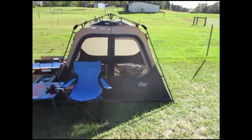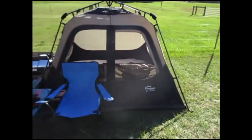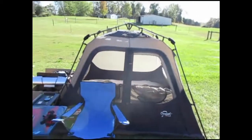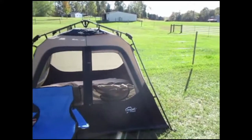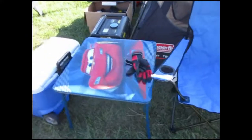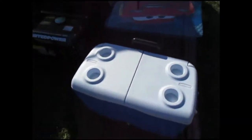Alright, my door here is right here, so I can get in. Pretty nice. All the windows are down. I got smart this time and faced the back towards the south, so I don't cook during the day. I have a nice chair, my granddaughter's table. I have a cooler. I'm not even sure if I'm going to use it. There's nothing in it yet.